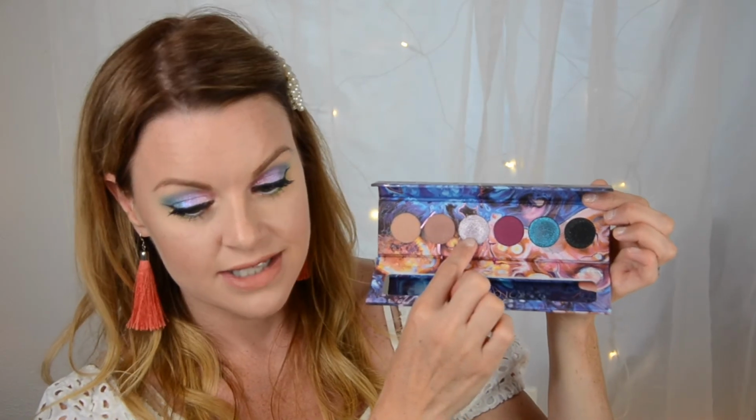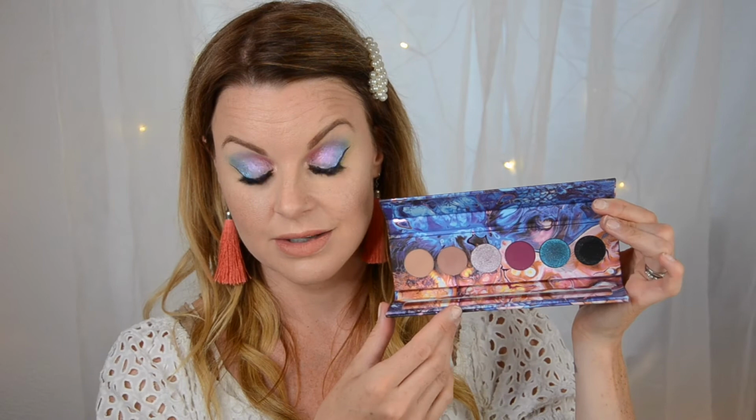This shimmer is, I have to swatch it for you. I mean, look at that. How can it be? This is so crazy. It's so stunning, it's so foiled, it's so perfect, I would say.